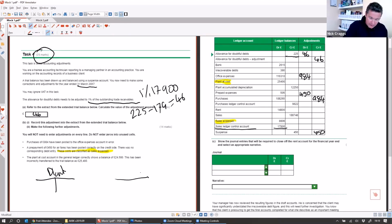Plant. We'll have suspense here. And what will be the other one? We won't have another one. We'll leave it as that. So what we've done is we've debited plant by 25,000. That's by £900 too much, and so we've got an extra £900 of debit.